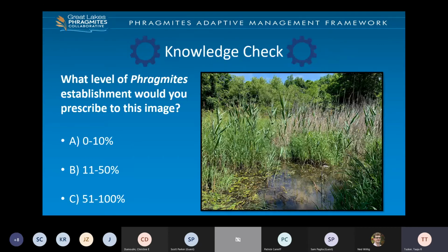All right, now for a knowledge check. This picture is a little bit tough to see, but what level of Phragmites establishment would you prescribe to this image? 0 to 10%, 11 to 50%, 51 to 100%. And you can type that in the chat box.